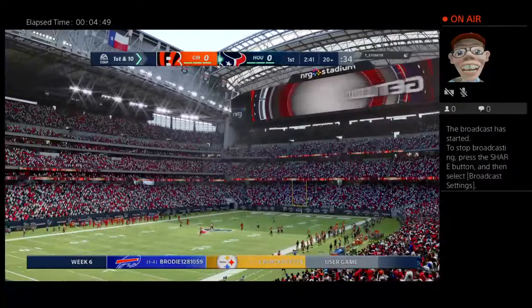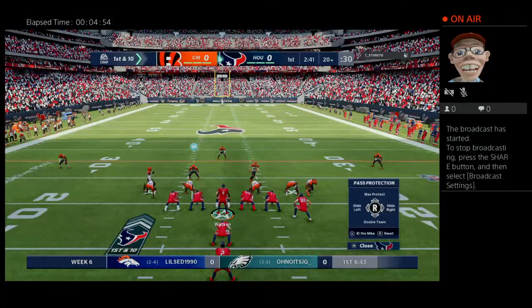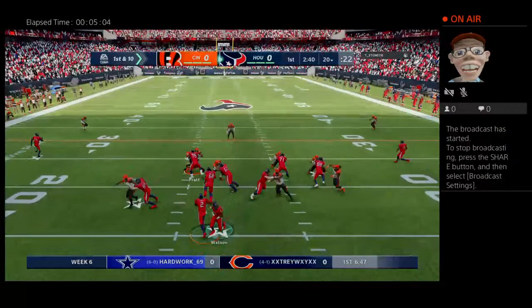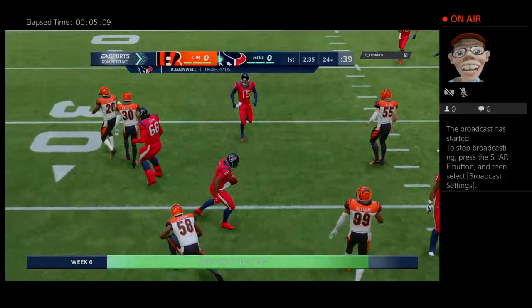Watson will bring up the Texans here, first and 10 at their own 20-yard line. Check out, he's checking, crashing. Get 4 yards here on the first down run, and that'll make it 2nd and 6.